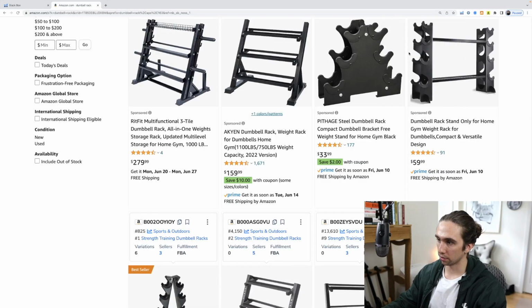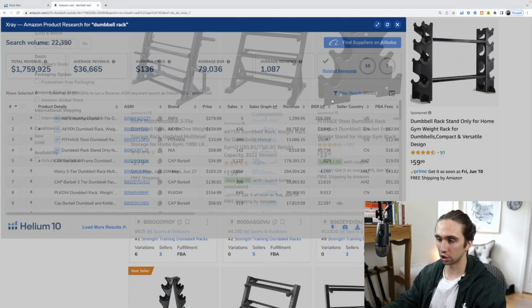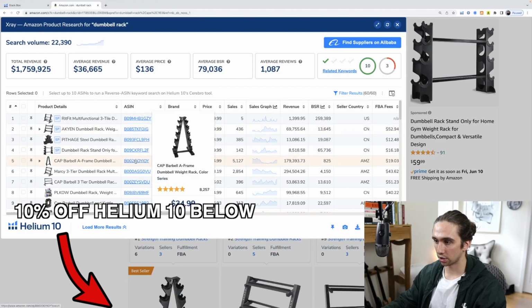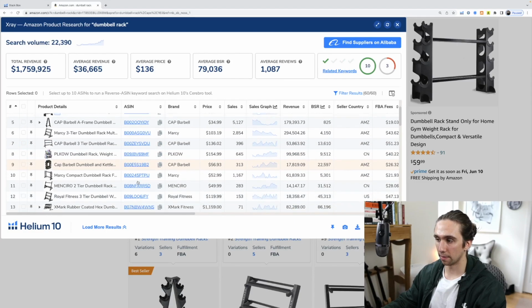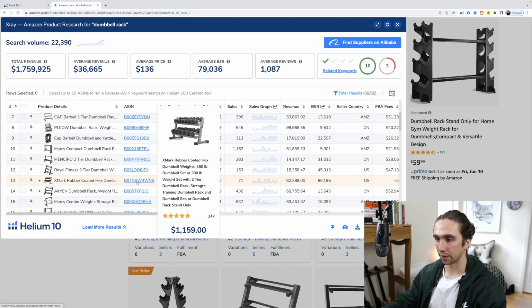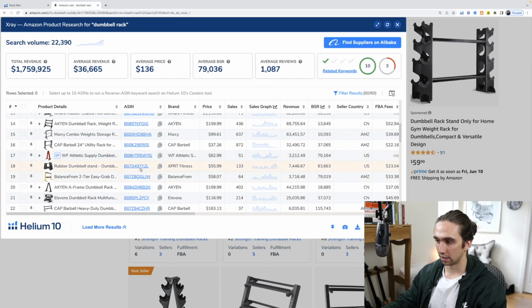So we're going to do dumbbell rack, and then we're going to pull up our tool that's going to show us how much these products are making. We see some are doing $69,000, $179,000, $300,000 per month, $50,000. So there's products that are making just absolutely amazing amounts of revenue every month. And there's some with as low as 16 reviews making $18,000 per month. So a relatively good market where there's a lot of revenue pouring in. There's a lot of customers looking for it.